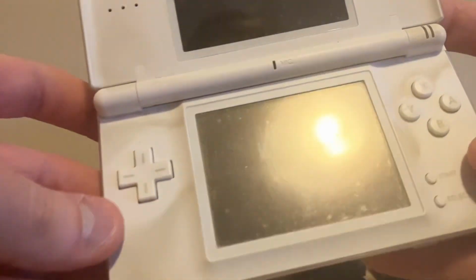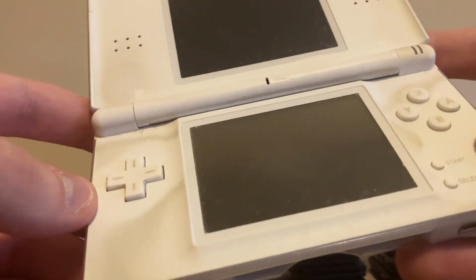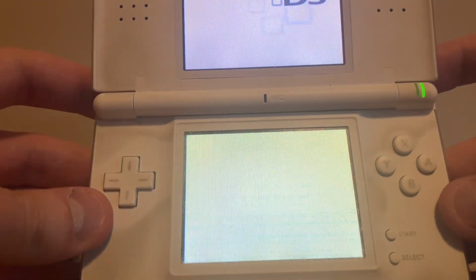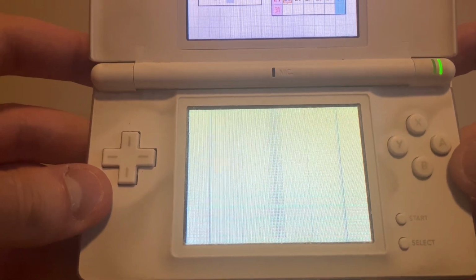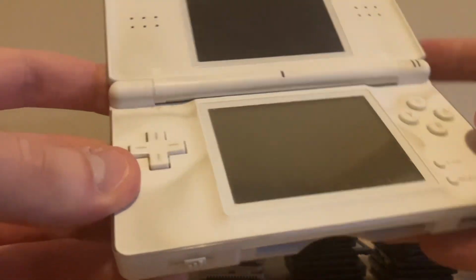Having the white, you got the fading of basically just dirt and grime, sweat from the fingers and stuff. And then I don't know if this has charge right now. Yep, it does, but I'll show you that the bottom screen doesn't work. So the bottom screen is fuzzed out. It's glitching out, must be a short somewhere. So unfortunately my childhood DS isn't in the greatest shape.